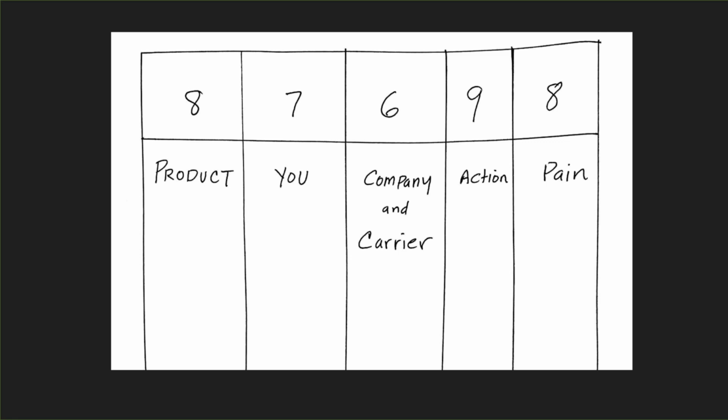And guys, I can tell you this is just phenomenal. It really changes the game, because you're not trying to chase down the answer to every objection. You're treating every sell the same. You're just trying to raise the certainty either on the product, on yourself, on the company and the carrier, or you're trying to lower that action threshold and increase the pain threshold to make that client move forward.